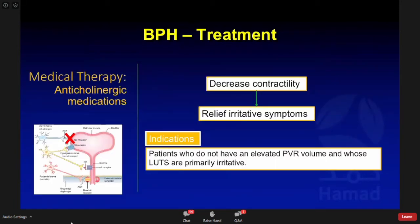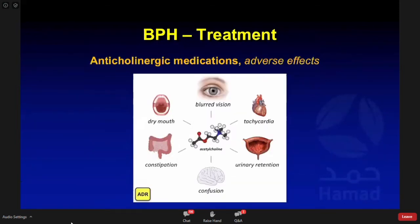Anticholinergics decrease contractility and relieve irritative symptoms. They are used in patients who don't have an elevated PVR volume and whose LUTS are primarily irritative symptoms. Of course, they have adverse effects. They can cause blurred vision, tachycardia, urinary retention, confusion, constipation, and dry mouth.